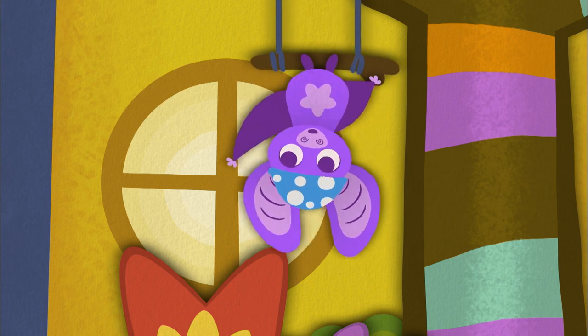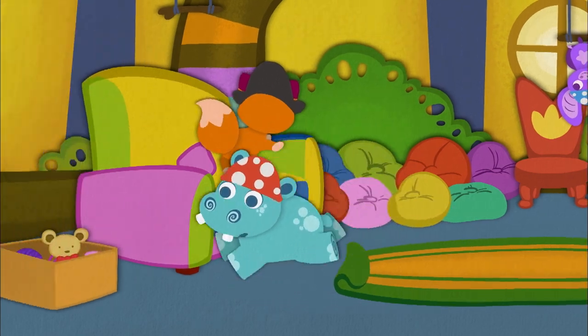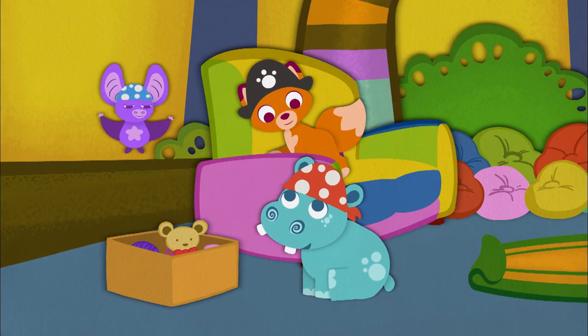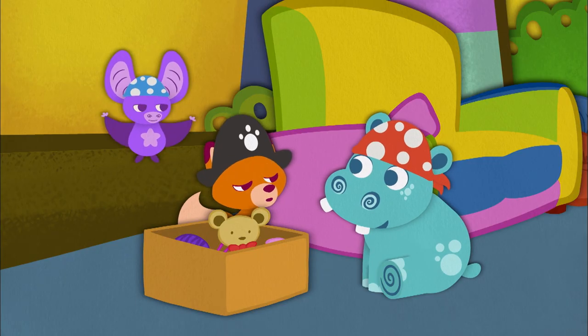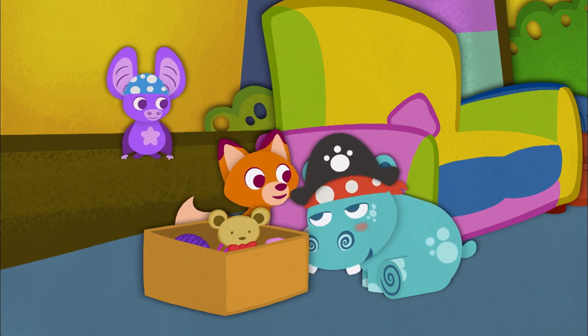What about over there? Oh, dumpty dumpty dum. Wow! Oh, Ella! Captain Ella, if you please, Harry. Captain Ella, I think I found something. Oh, treasure! Well done, Harry. You found the treasure. So it's your turn to be the captain.